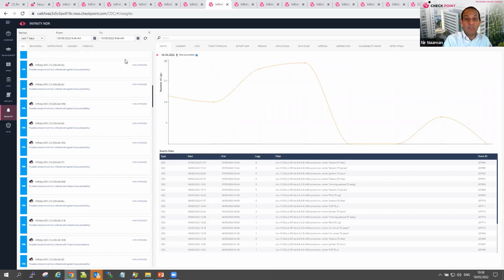We have customers, especially the ones that are sending us the logs from the firewalls, where you're examining an event and you're happy because it's 100% prevent, but you can pivot and figure out, am I missing anything? And sometimes we are, and we need to take action.